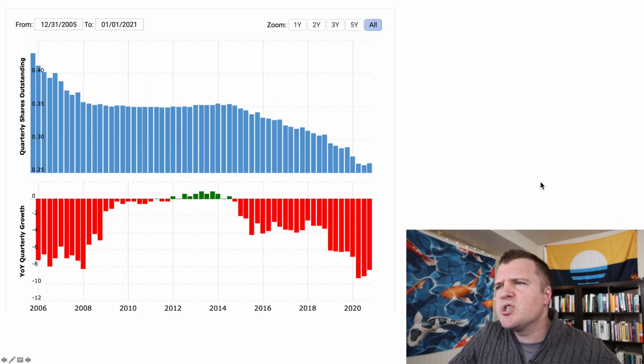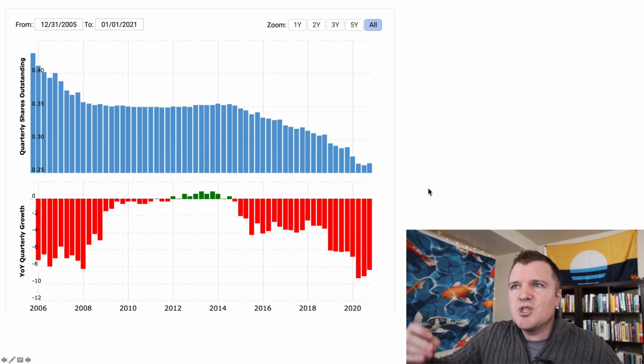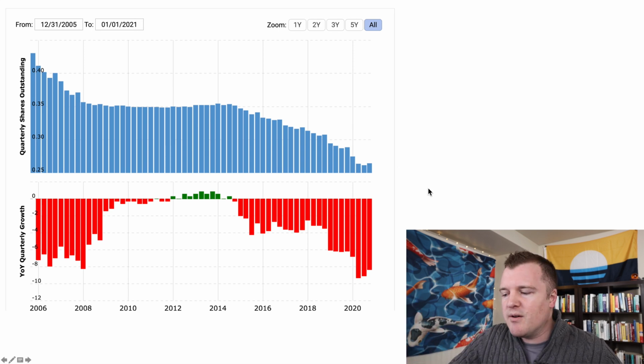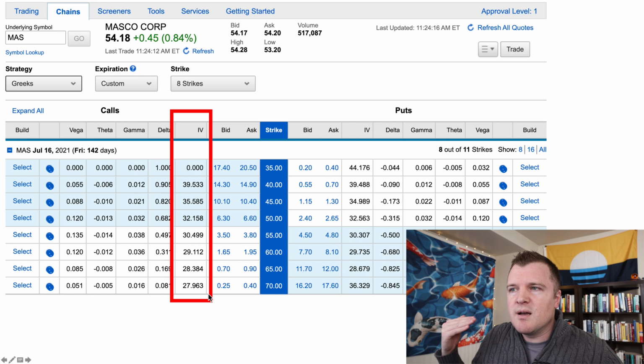I also was checking to see if they were buying back shares, and Masco has been aggressively buying back stock even during the pandemic. So the existing shares should be more valuable from this alone. And I checked the option chain, and the IV was 30 or below for the call I was looking at. So I thought this is a perfect stock to buy a call option on.